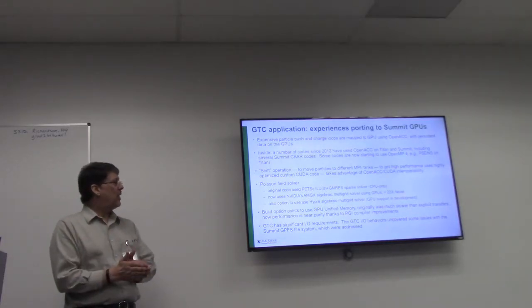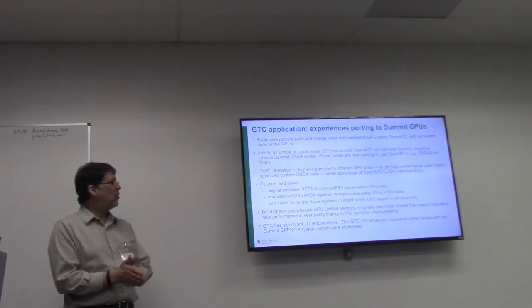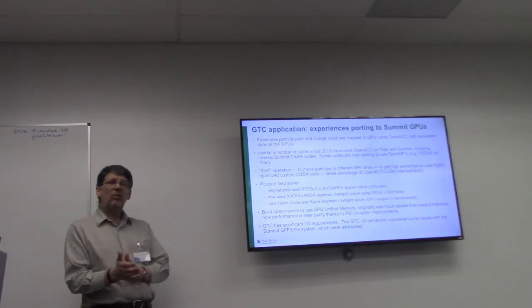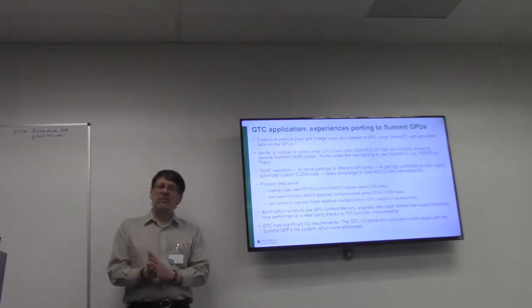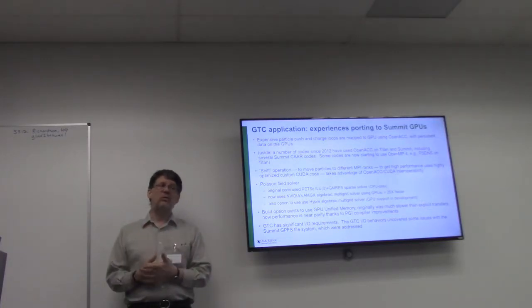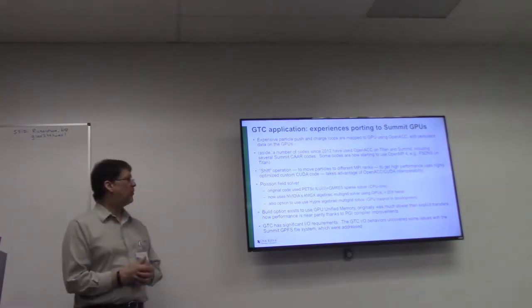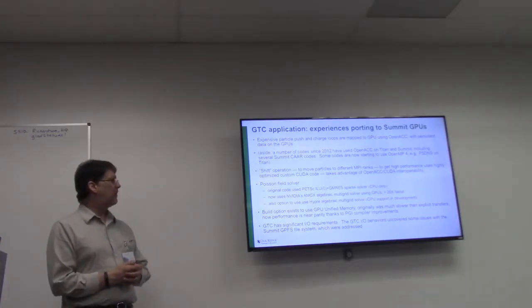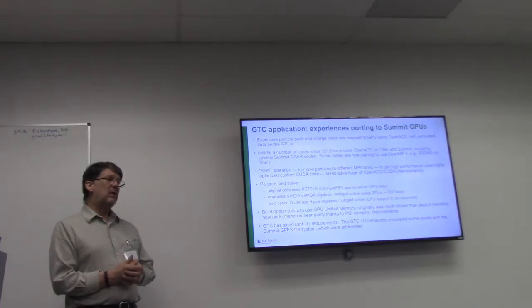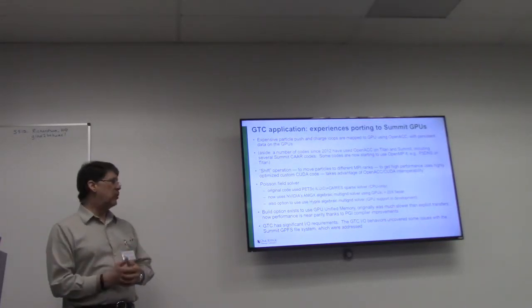The original code had a PETSc linear solver with ILU0 and a GMRES iterative solver. We interfaced the NVIDIA AMGX multigrid solver to GTC, and saw a huge improvement in performance. There's also a hypre multigrid solver that has been interfaced, and that's been getting some good results. That's in the process of developing GPU support.